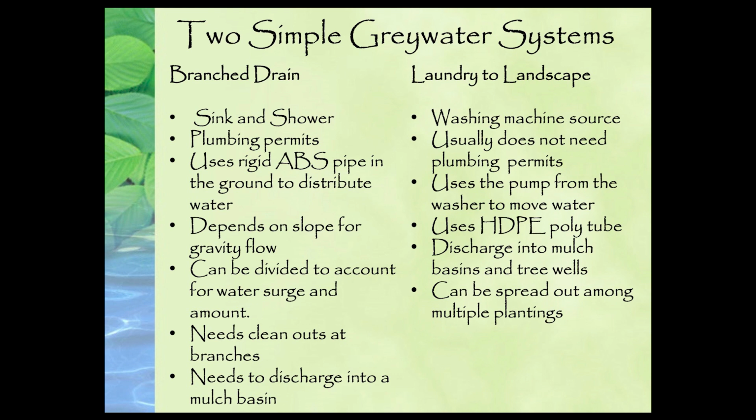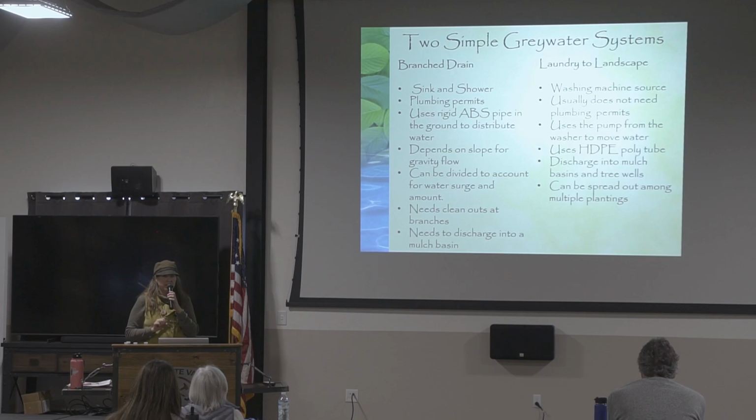So the branch drain system can divert water from a sink or shower. You do need plumbing permits because you are cutting into existing plumbing and you're adding a three-way valve. And this is important for all systems: legal systems in Oregon need to have a way to divert the water either into the landscape or into your septic or sewer. So that means using a three-way valve.